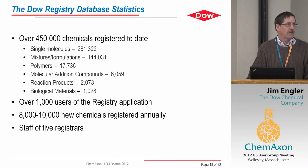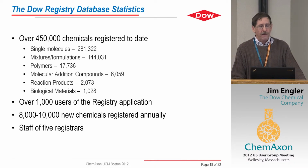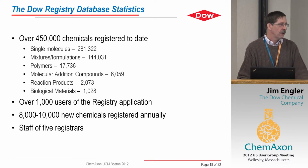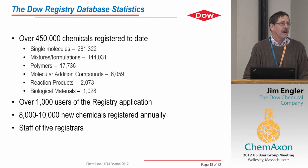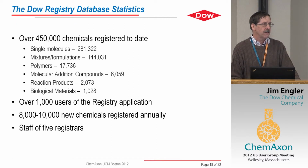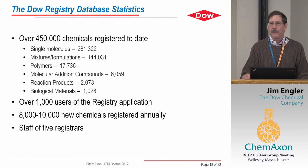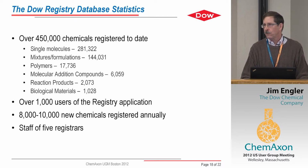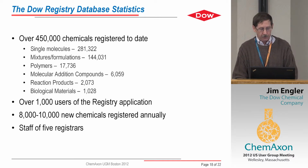This is a snapshot of where we are now. You'll notice that of the materials that are registered, almost half of them are not singular molecules. So we have quite a combination of things all in one single database. The other thing, at the beginning, in the previous system, we had very restricted access to the database. There were only a couple of dozen researchers who were able to access it, and now we have 1,000 users who are able to access the registry database and use it for their research purposes.